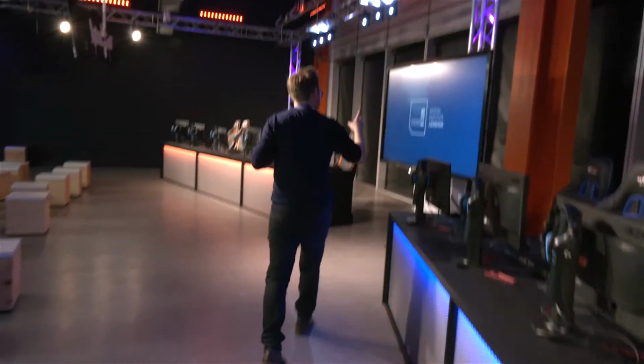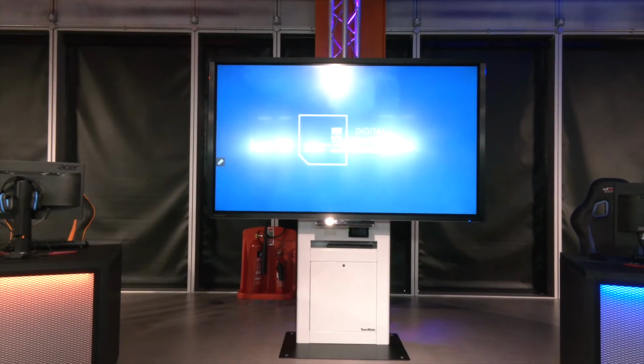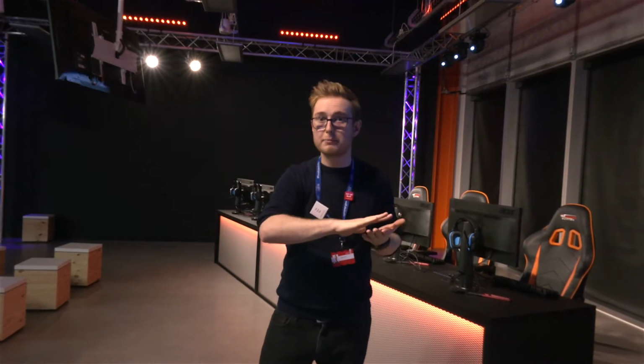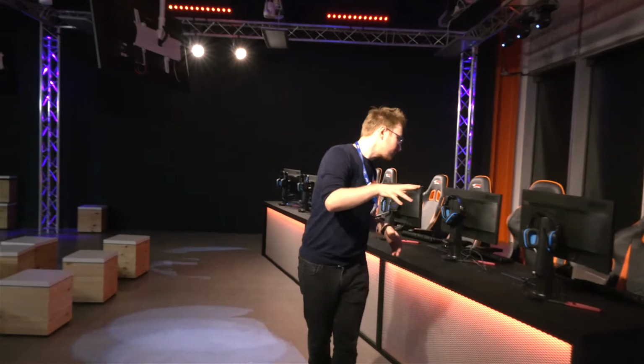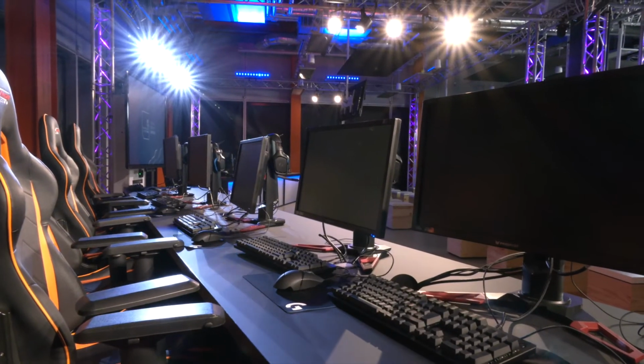So as you can see here, we have our touchscreen, which allows you to mark up scores and things like that, but it also allows the program to go out for our audience members, which we can have up to 60. We also have our next 6 PCs. These are all the same spec as the other PCs.